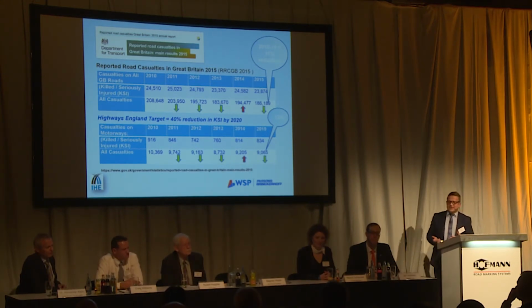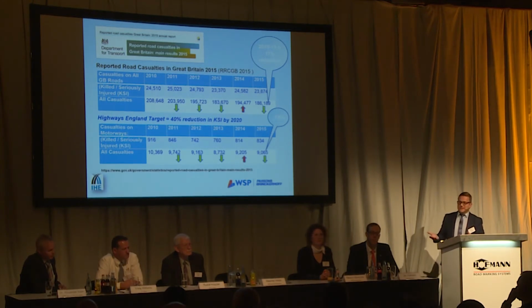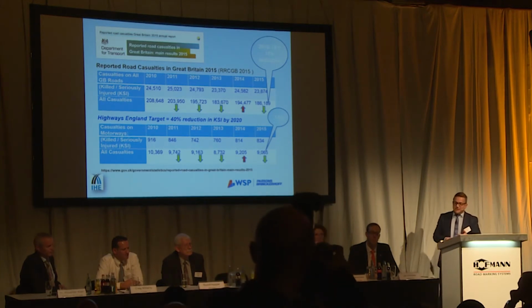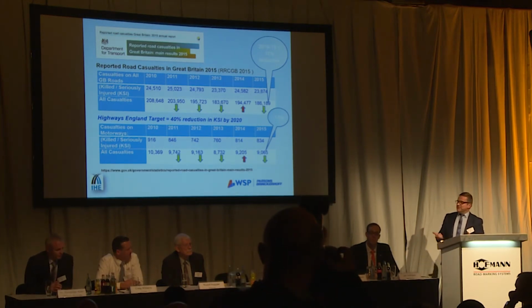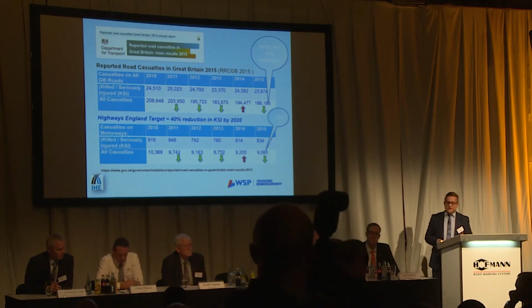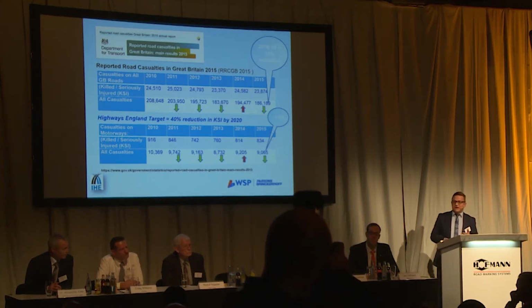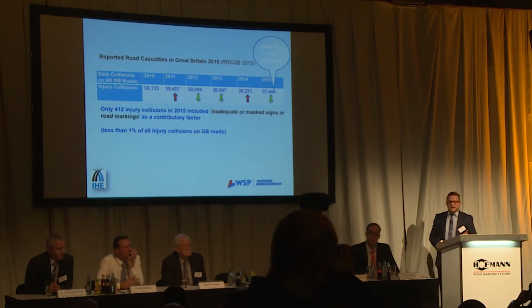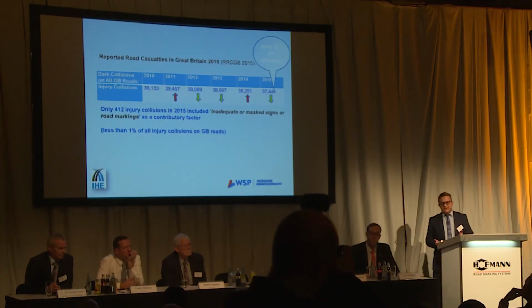But what's key to see is that in all casualties in Great Britain, the reduction in accidents is still being seen, and we're looking at an 11% reduction in the last 5 years. If you look at the table below, we've got motorway accidents, so that's the Highways England network. Again, we're looking at a 13% reduction. However, a key point to note is that Highways England has a current target of a 40% reduction by the year 2020.